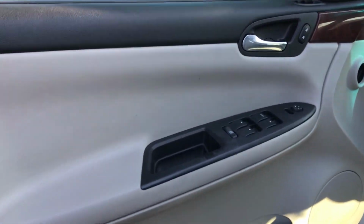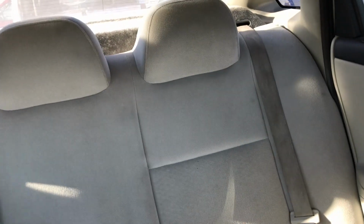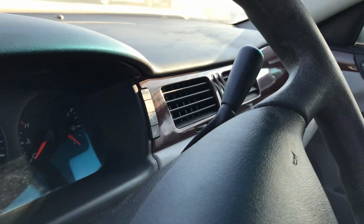Oh, this interior is actually really great looking. You know me, looks really great. You have a little cigarette burn there. Nothing too crazy, you know what I mean? But yeah, it looks really good in here. Oh, and actually this one was probably a police one, because it does have the column shifter up there. So I think this was probably an undercover police Impala at one point.